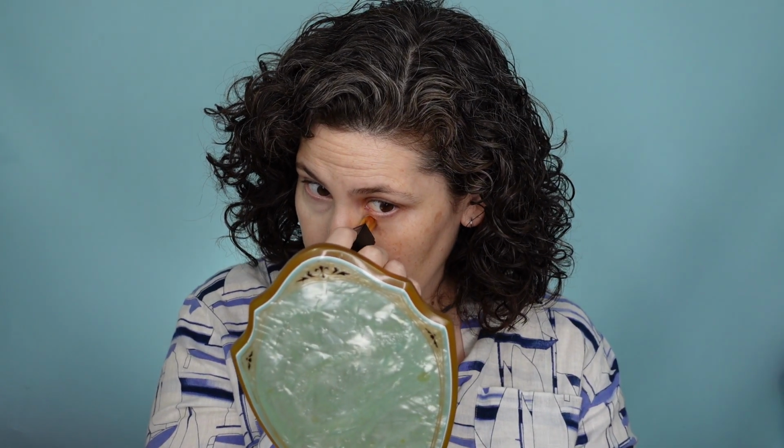Okay. I don't know if this is what I should be doing, but I'm going to use the Tom Ford on the other side just because I have to know. I'm going to start with a little swipe here. I don't know that this is going to give me as much coverage as the one from Hourglass. I feel like Hourglass has a ton more pigment.